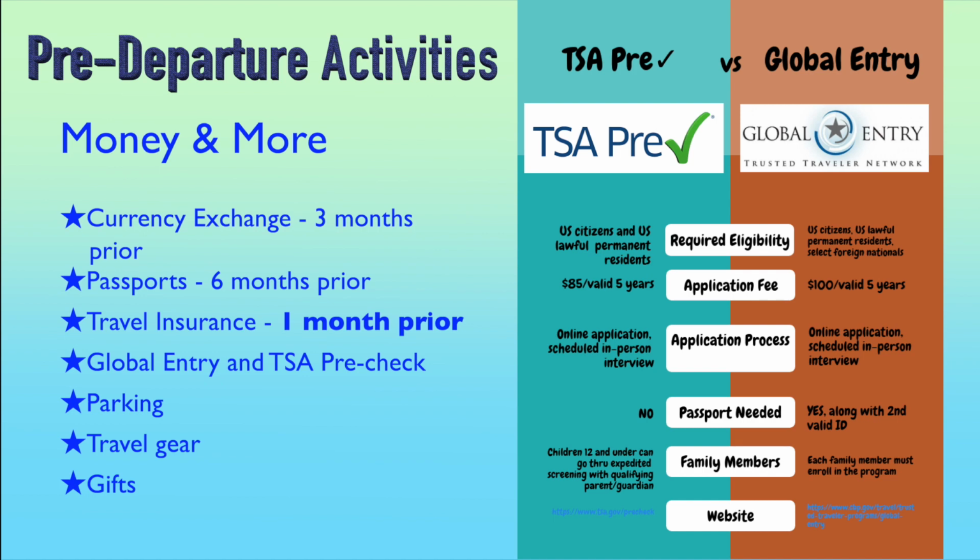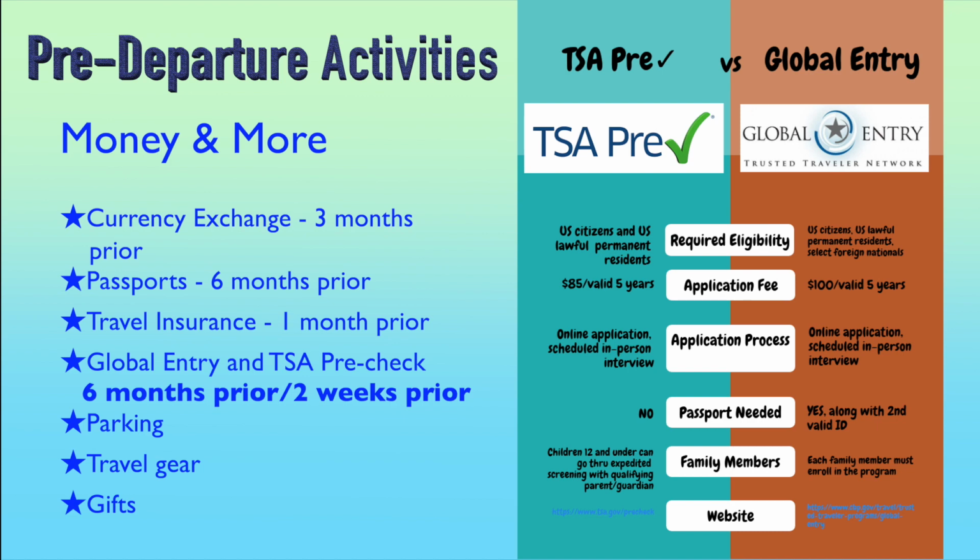The fee for Global Entry also includes TSA PreCheck, which means a shorter line when you depart DFW. Just an FYI, Global Entry and TSA PreCheck only work in domestic airports. The TSA PreCheck application process can take about a week, while the Global Entry application process can take up to 6 months.